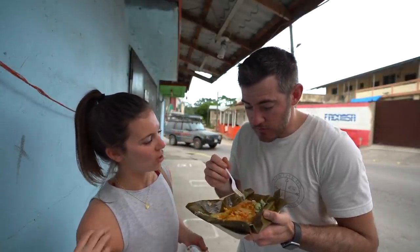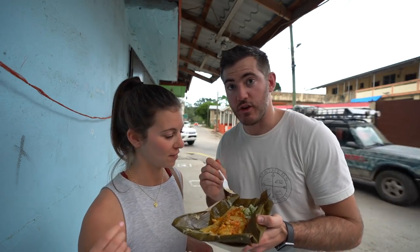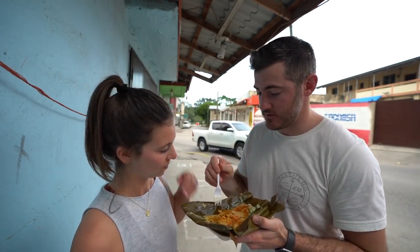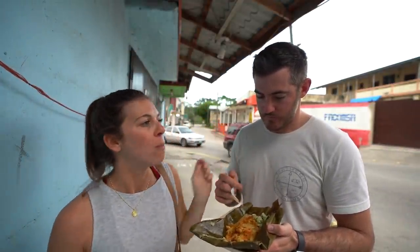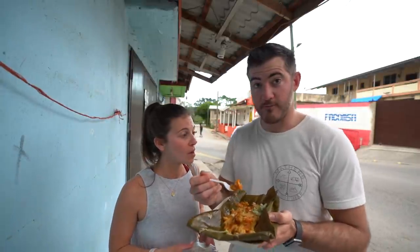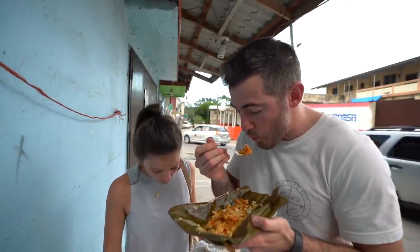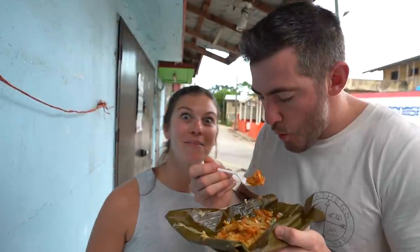It looks better on the plate. It was wrapped in this seaweed stuff, which was making me a little nervous. It's really hot, temperature-wise. Ooh, it's pretty good. All right, here's chicken. There could be a bone in there. Ooh, that pepper is hot. Hot tamale.